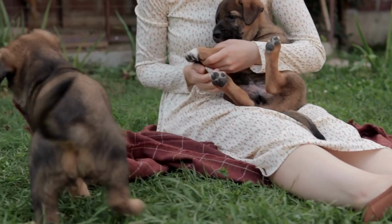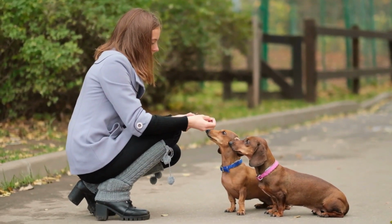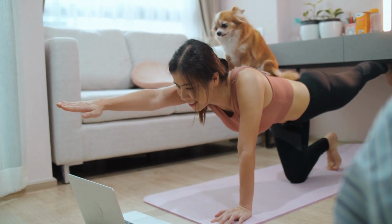2. Introduce gradually. If your pet is not accustomed to grooming sessions, introduce the process gradually. Begin by touching their paws, ears, and tail gently, rewarding them with treats and praise. Gradually increase the duration of these sessions to ensure that your pet becomes comfortable with the grooming routine.